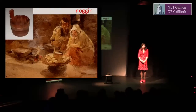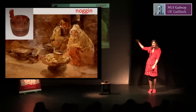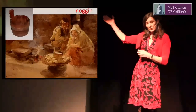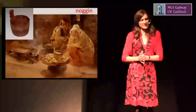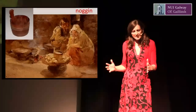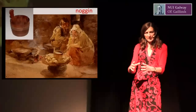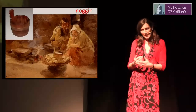Good evening. This evening I'm going to talk about noggins. And here we have a couple of noggins. Basically, a noggin is a small wooden vessel made like a barrel. And here we can see it in a watercolour, a detail of a watercolour from Galway from 1844, being used as the centrepiece for the traditional Irish meal in poor houses. So the potatoes were boiled, they were strained into a flat round basket, the basket was placed on the cooking pot, and the noggin of buttermilk, which you can see in the middle, was used to dip each potato into as you ate.